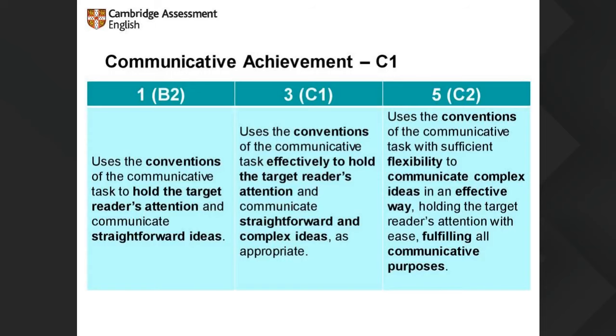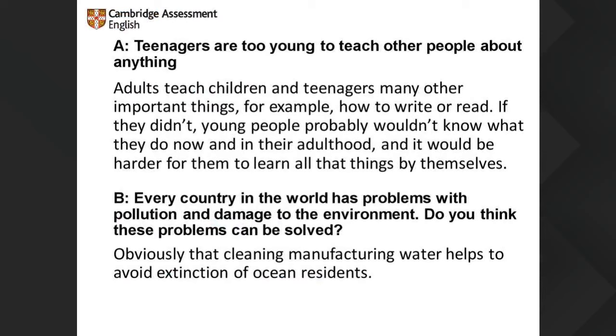To give you a bit of an example of what we mean by this, this is taken from a B2 script. These are two separate essay questions. Teenagers are too young to teach other people about anything. And every country in the world has problems with pollution and damage to the environment. Do you think these problems can be solved? What do we want to focus on about these, Victoria? As an English teacher, what is instantly noticeable?